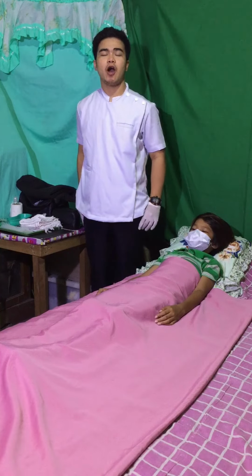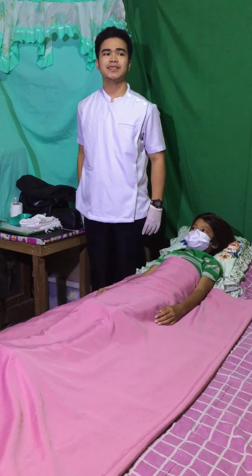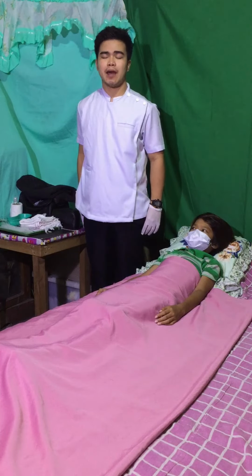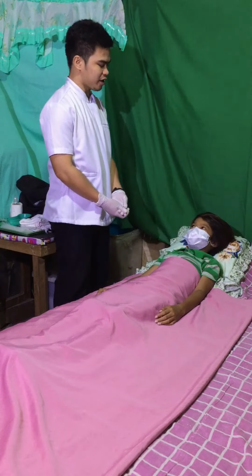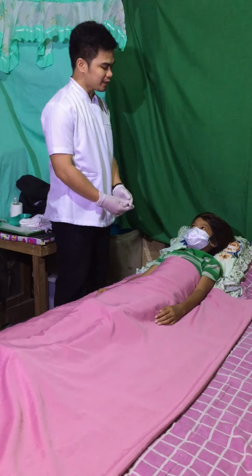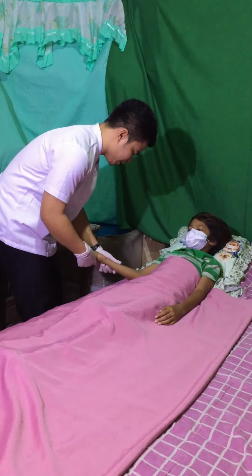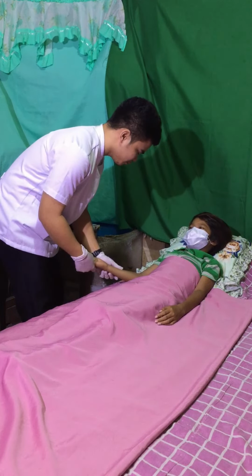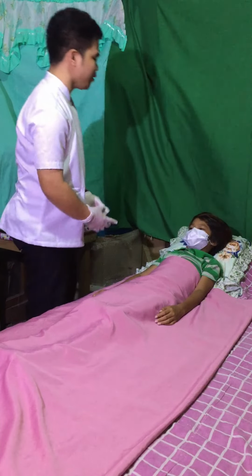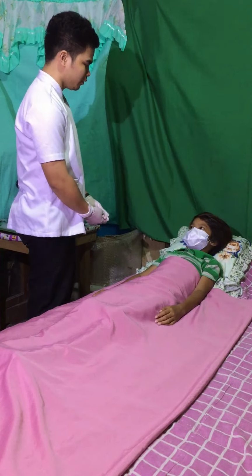Now I am going to introduce myself to my patient and verify his identity, and of course explain to him the procedure that I am about to do. Good morning sir. I am Louie J. Estrada, your student nurse for today. May I see your wristband please? Yes. Please state your complete name. Cedric M. Estrada. And your birthday please? June 10, 2010. Okay. So now I am going to perform a perineal care. Is it okay with you? Yes. Okay.